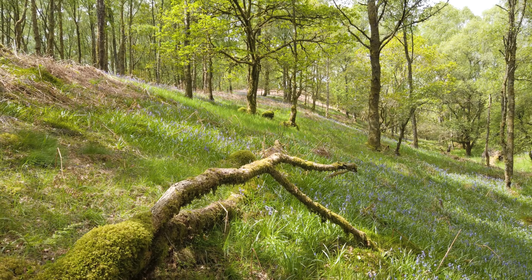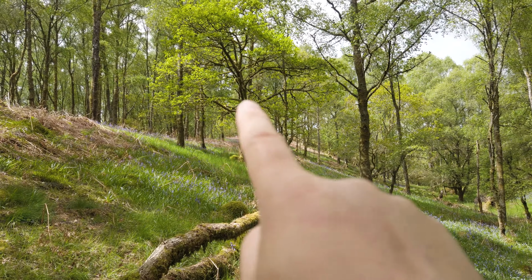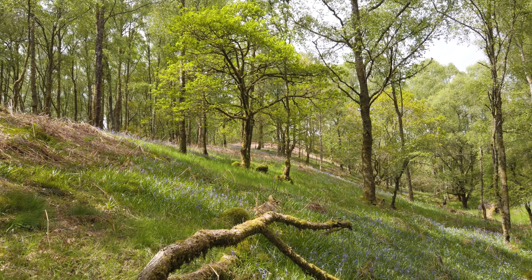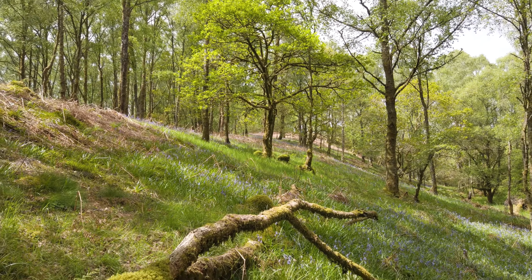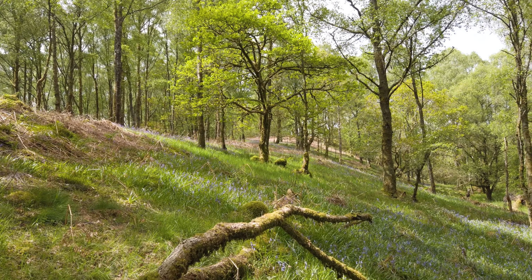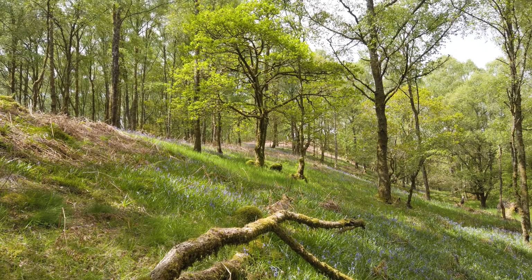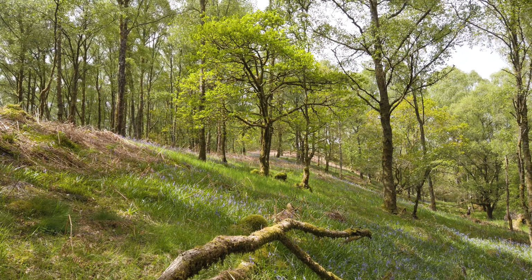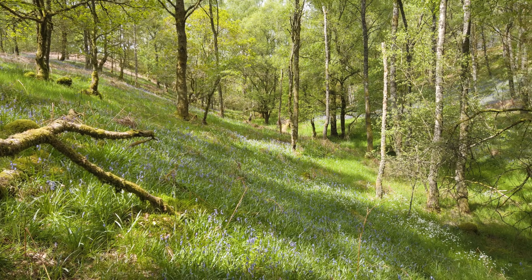I like this shot. Again, using this branch as a kind of leading line, but I just noticed this tree here with these beautiful green leaves kind of been picked out by the sun. So I've taken that image with the foreground here and the leading line, and I've taken two shots, one where I've focused on this foreground branch and another where I've focused on the tree, just in case I've got a focus stack. But that is lovely. And we've got the light just spilling down on these bluebells now as well.